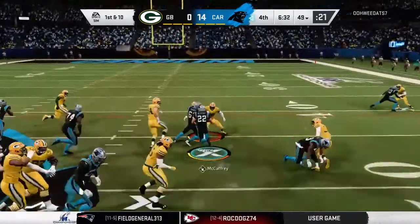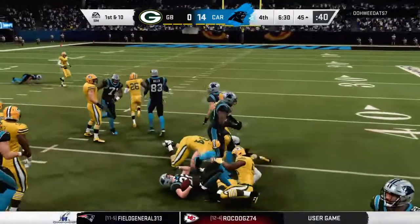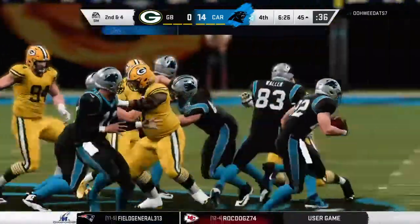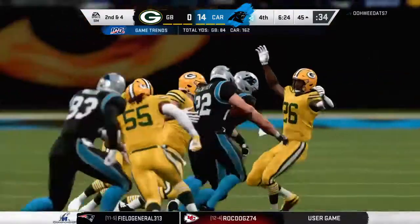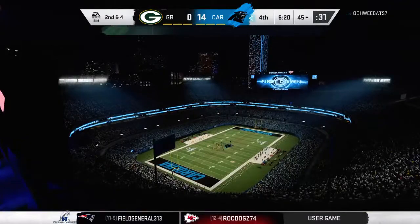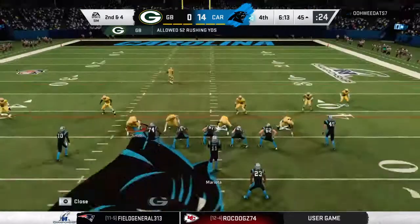Now a give, right side McCaffrey. And this will be taken across midfield and into Green Bay territory. It's a 6-yard pickup, and it gets them to 2nd and 4. And I think we can get used to seeing more of that in this 4th quarter, especially if they're having success on the ground like they did there.